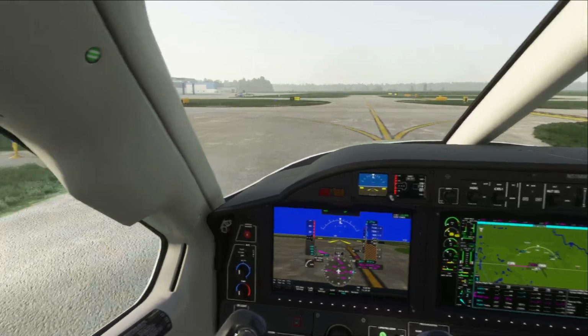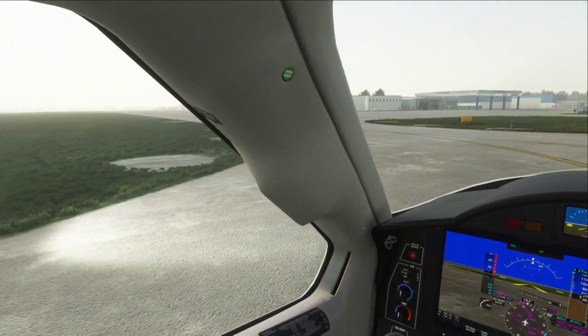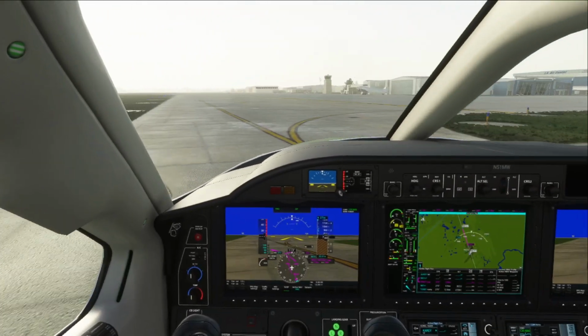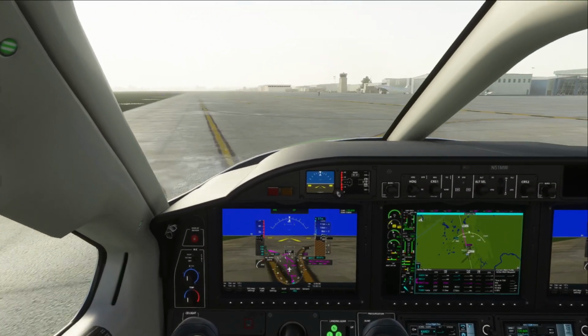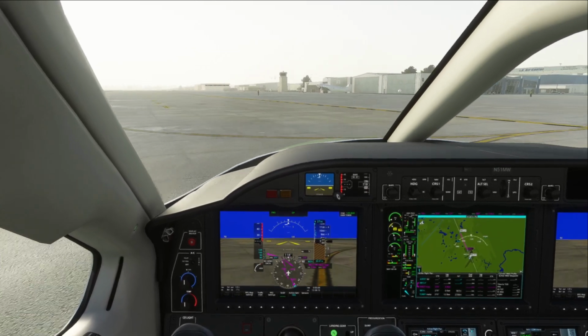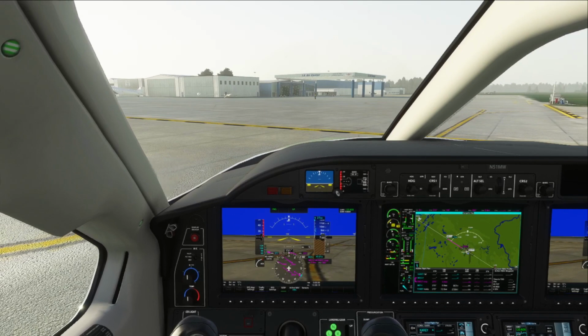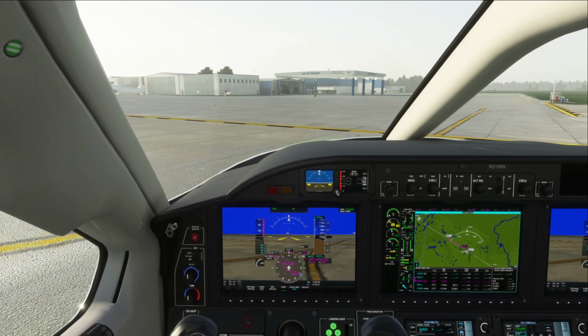Departure frequency 1244. TBM 1 Mike Whiskey, clear of active. TBM 1 Mike Whiskey, welcome to Aurora Municipal, contact ground on 121.7. Enjoy your stay. Ground on 121.7. TBM 1 Mike Whiskey.